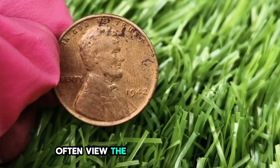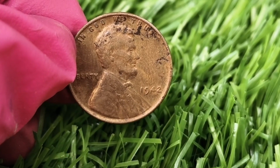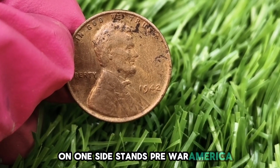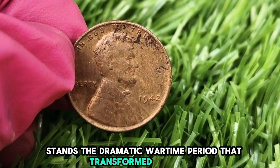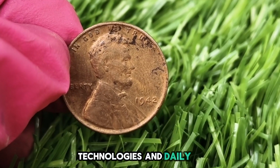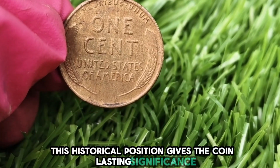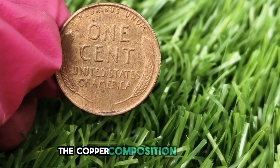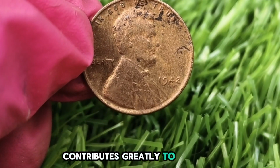Collectors often view the 1942 issue as a bridge between two different eras. On one side stands pre-war America. On the other stands the dramatic wartime period that transformed industries, technologies, and daily life. This historical position gives the coin lasting significance. The copper composition of the 1942 Lincoln cent contributes greatly to its appeal.